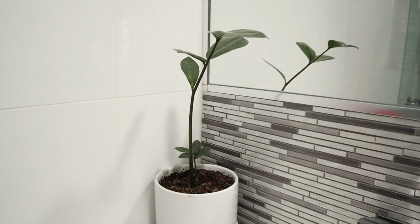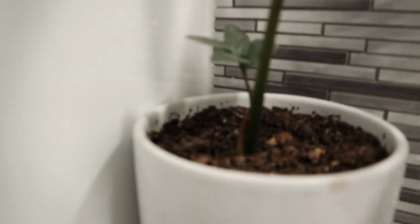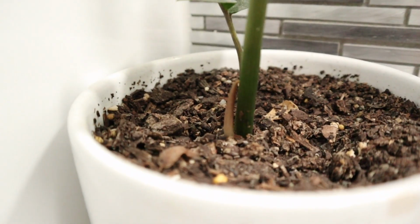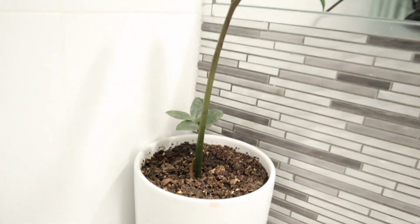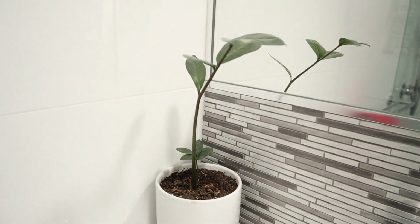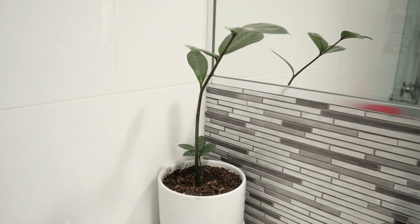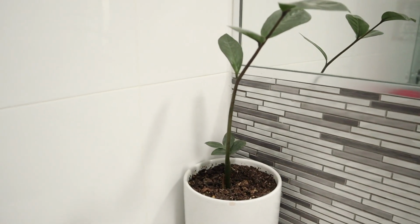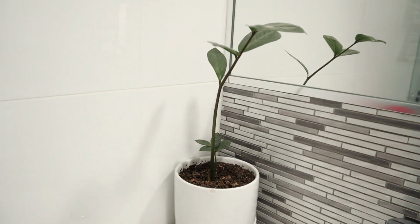But this morning I was investigating and I did notice that there is a little new growth coming through on here, which is very exciting because I think this is the first time I've ever seen new growth on this plant. Obviously it's only one stem. I was given it as kind of like a cutting, so it's always just looked like this. So I'm very excited that it's actually putting out new growth. So we'll see how it goes. I can keep you guys updated if you're interested.